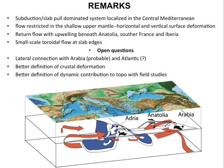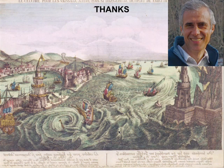There are a number of open questions, a number of future perspectives in this kind of scenario. First of all, we have to better explore what are the lateral convection connections between these small convection cells and the larger ones operating, for example, in the Atlantic and Arabia, and what can be the influence of that. We need to have a better definition of crustal deformation. We also need to implement our model including the crustal deformation, which is, at the moment, the potential energy that is not included. And again, we need to better define what is the real dynamic contribution to topography, to try to give more constraint for the geodynamic model and to see what can be the amplitude of the dynamic topography in nature. So, with that, I would like to thank you very much for your attention.